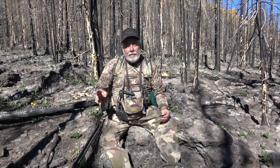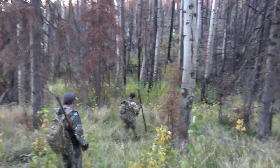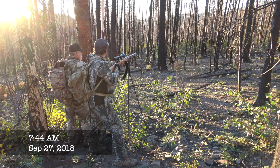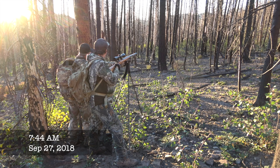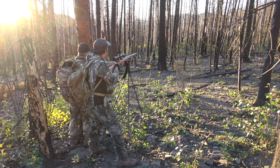Through the valley and up the other side, and we kept hearing this bull bugle further down the canyon. And a couple times, and I believe we got it on video, he just kind of had a growl, didn't really bugle much. And I knew he was coming up the ridge, so we kind of got set up for him, and sure enough, he walked right up to us.